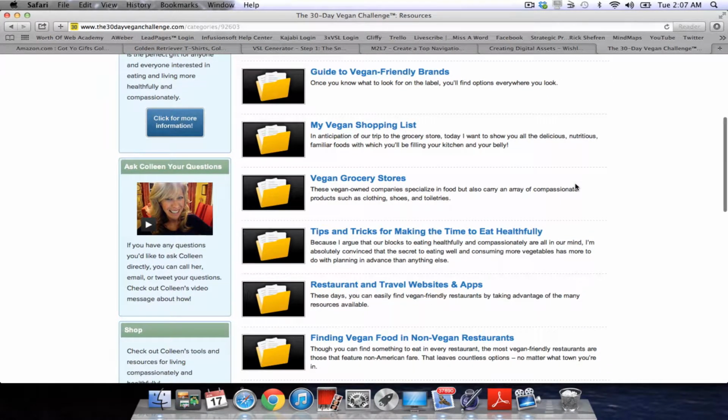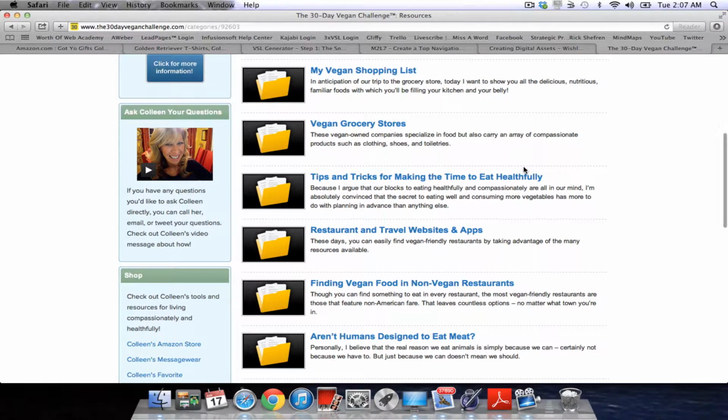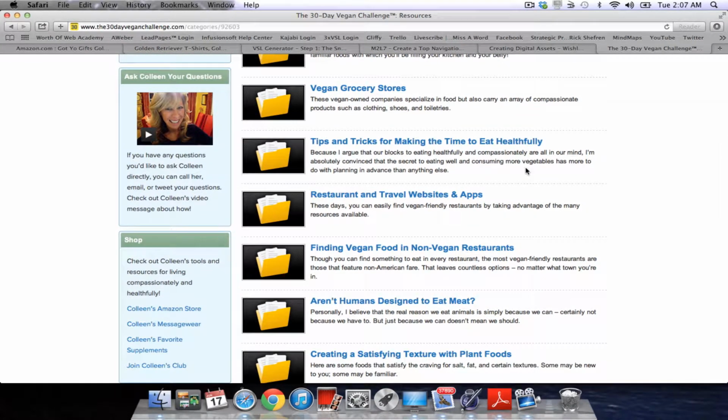Shopping list, vegan-friendly brands, vegan grocery stores, restaurant and travel. There are mobile apps that will tell you where the vegan restaurants are or which restaurants are vegan-friendly. I think one of the apps is Happy Cow. There are a lot of vegan restaurants in California, I can tell you that.